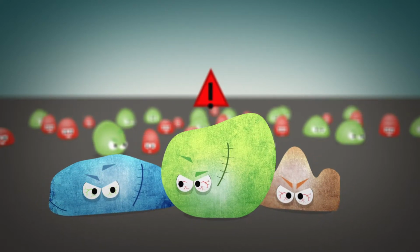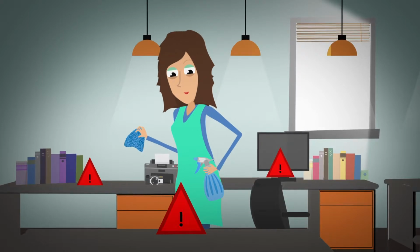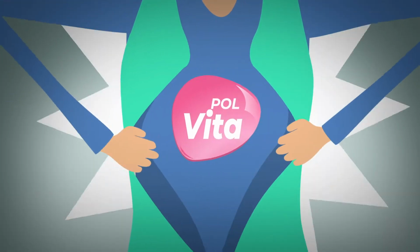In the 21st century, cleaning should not be limited to making our environments less dirty, but it should also protect them. That's why Pollet equipped the cleaning heroes with PolVita.